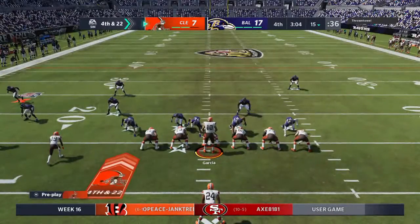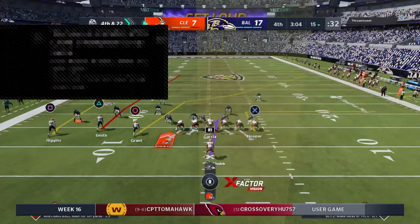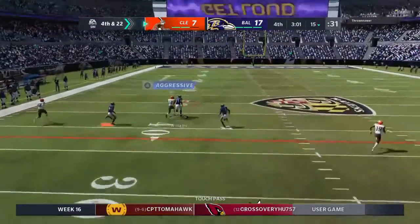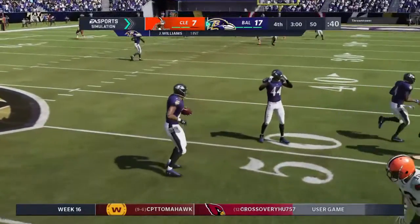All right, they're going to try and keep hope alive here on 4th down. They're going for it. They'll look to throw. Looking deep downfield. And he's going to be intercepted a 3rd time.